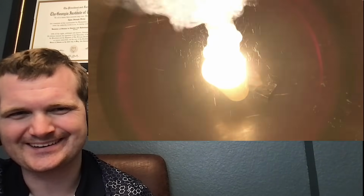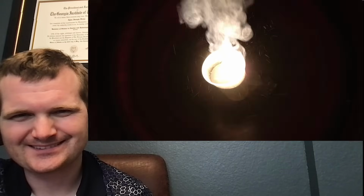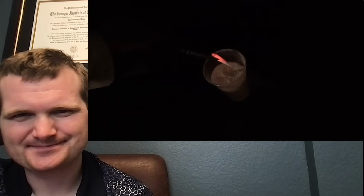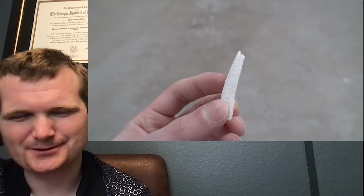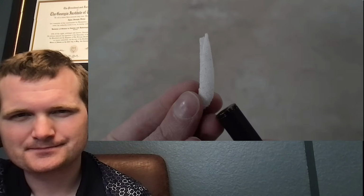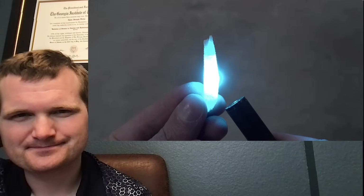And here we go. Look at that. Oh yeah, it definitely melted. Yep. Look at that. Made a nice little glass column there. The glass outer surface is crumbly, but the inside seems pretty solid. Now it looks even cooler when illuminated with a visible laser beam.